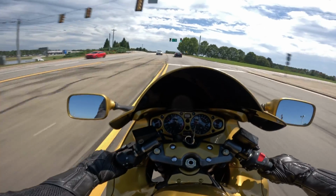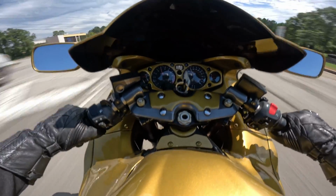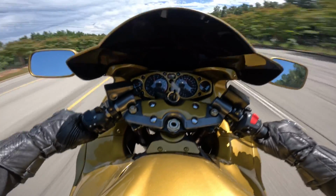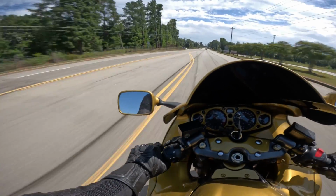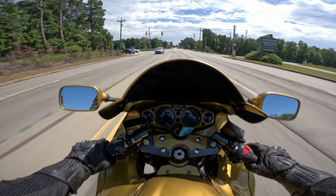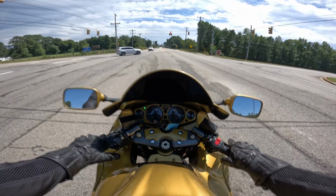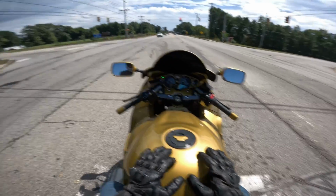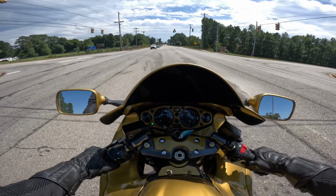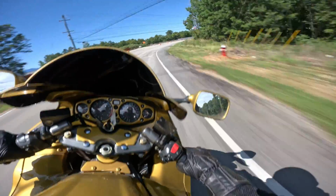Oh my. Oh. Little slide action. Oh, the brakes on this bike are incredible. Dude, when you're going 100 on this thing, it doesn't even feel like it. Whoa. Wow. Those downshifts are heavenly.